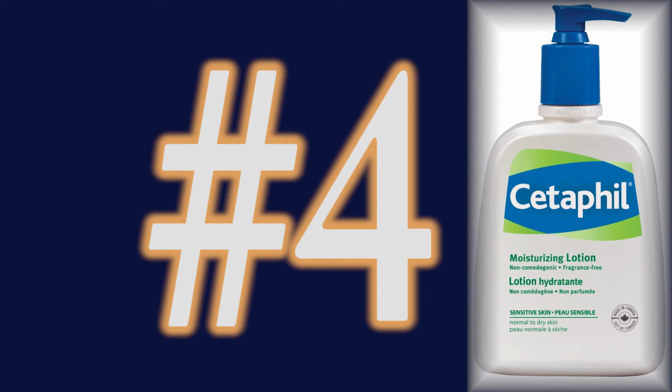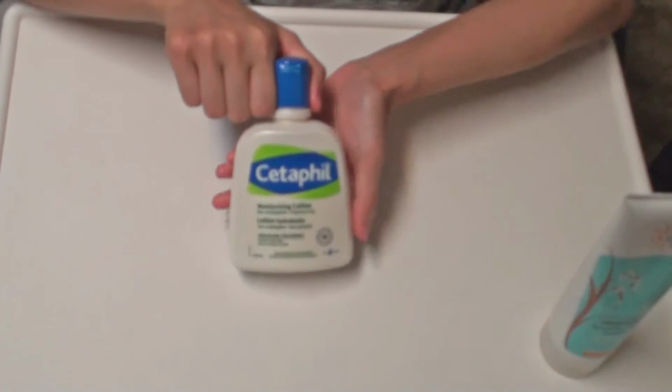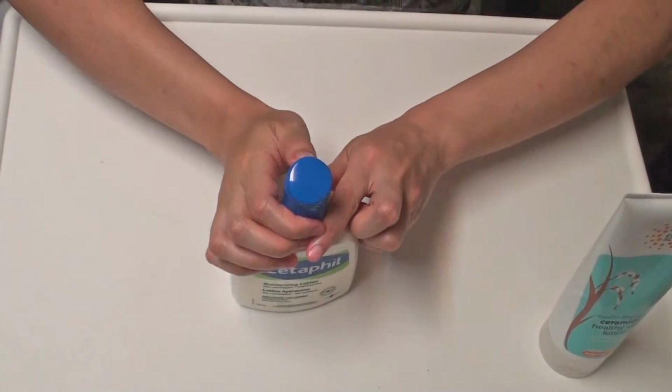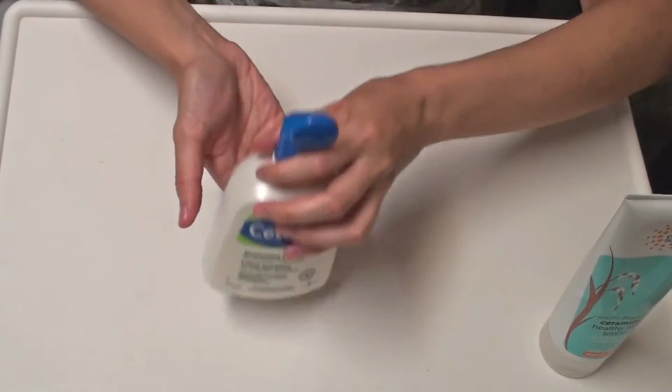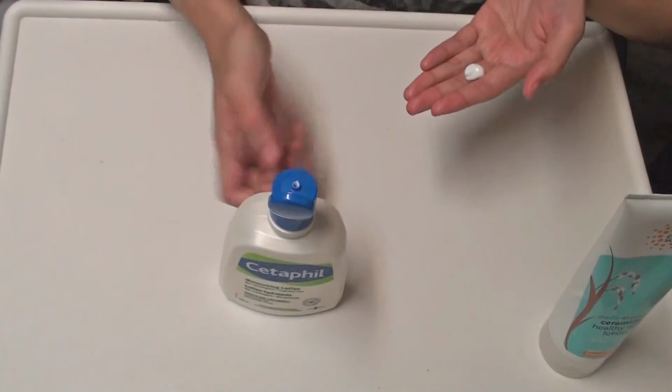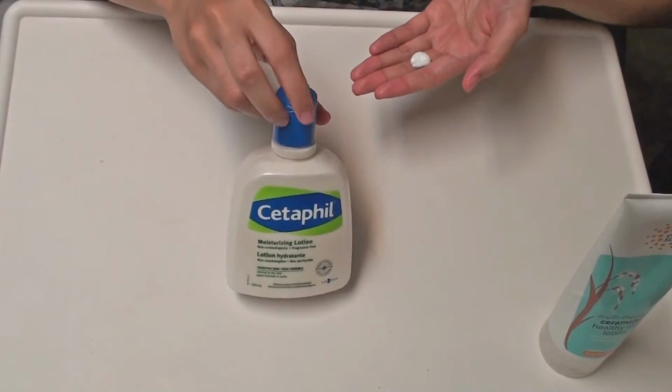Before ceramide became a popular ingredient, Cetaphil, I mean the regular one, was the go-to lotion for many of us. This is the only lotion in the list that does not have ceramides. I have met many mothers who say that this original version worked very effectively on their child with eczema. I actually never used it in the past, but trying it for the first time, I find it actually not too bad. It is fairly nice and thick.